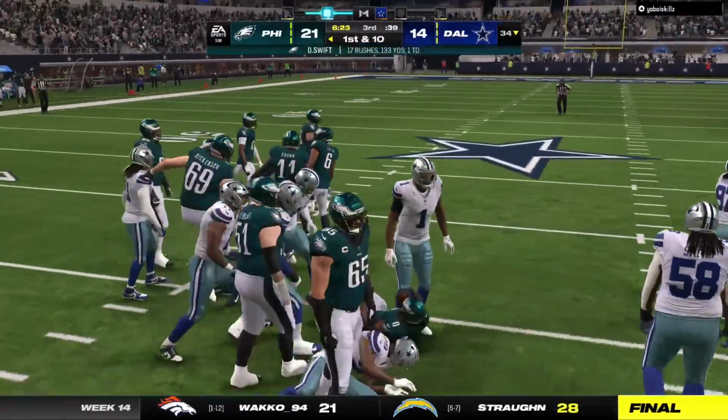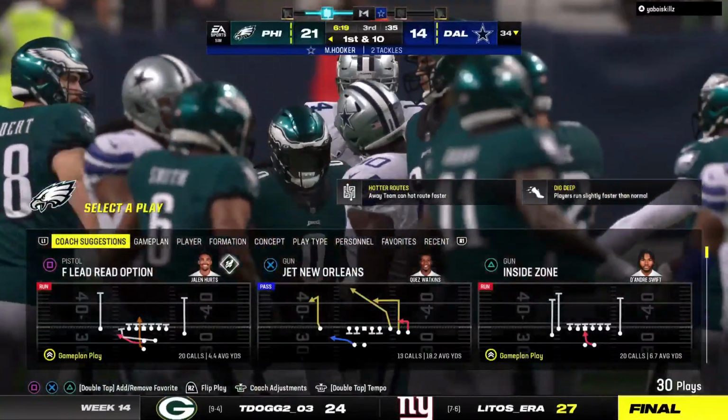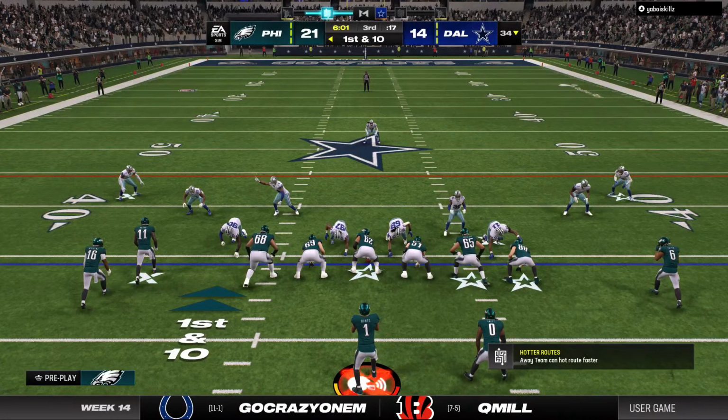And he'll get it up near the 35, right at the 34 here. 133 yards for him on the ground now. He has been a tough man to bring down all night. From the 34 now, here's first and 10.